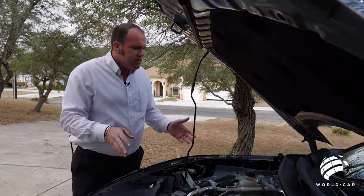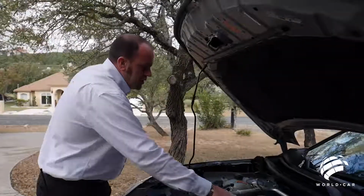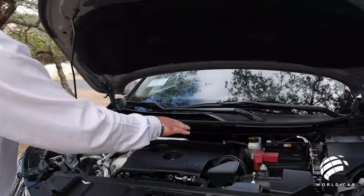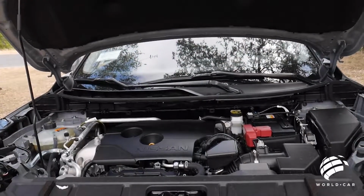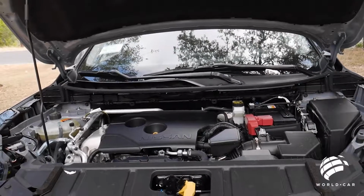And you can see, just like on a lot of the other Nissan vehicles, the layout is super simple. Engine oil dipstick, so you can check that. Engine coolant, brake fluid, easy to get to the battery. So if you're a little bit more of a novice and you're checking your car before you go on a road trip, you can make sure that everything is on level to where it needs to be.